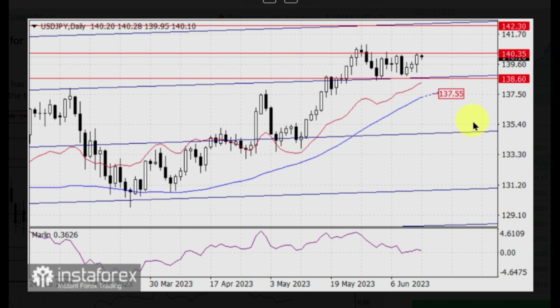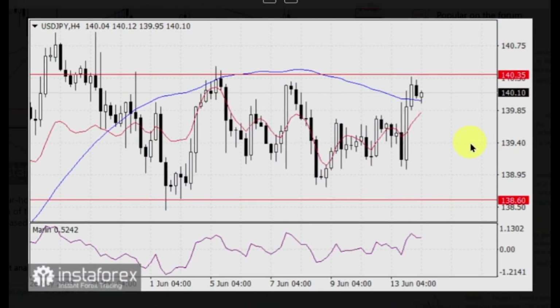If the price falls below the support range of 138.40 and 140.35, due to the impact of these decisions, it could find support at the MACD line at 137.55. On the 4-hour chart, the price has moved above the MACD line, the blue line on the graphic, and the Marlin oscillator is progressing in the area of the uptrend. The current situation favors growth, but the market will make its final decision based on the Fed's announcement and the press conference of Fed Chairman Jerome Powell.